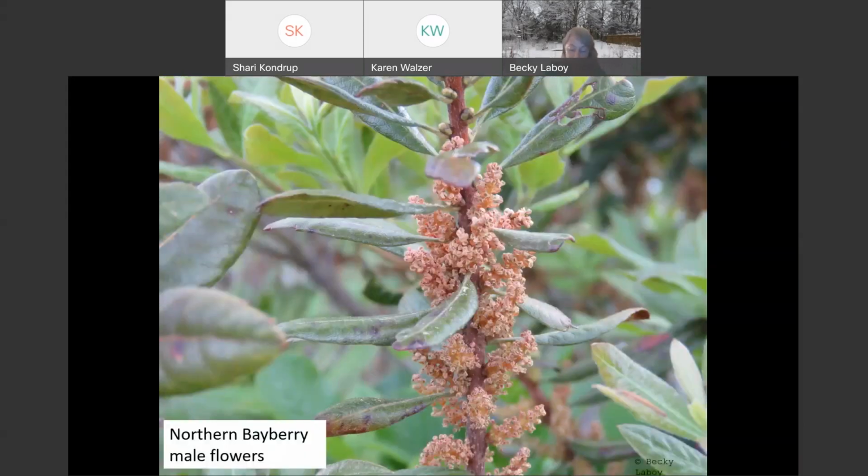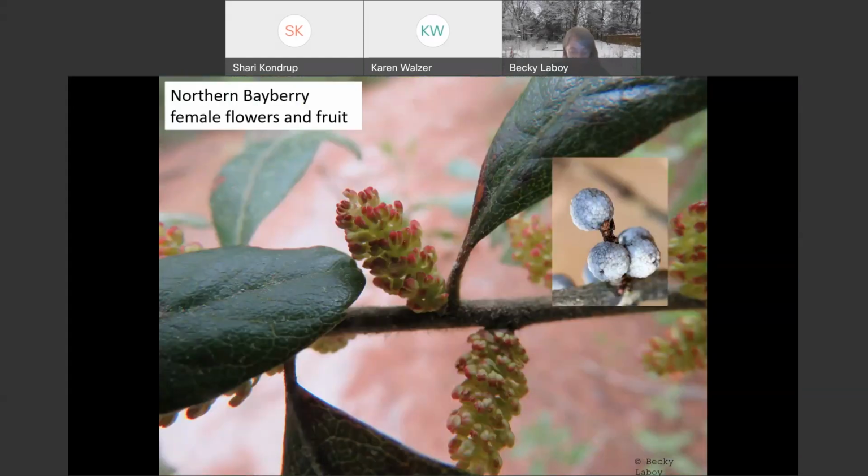Flowers are dioecious, so a male and female plant are needed for the female to bear the fruit. And pictured here are the male flowers, or the staminate flowers, housing the stamen and the pollen. And you can see a dusting of pollen on the leaves. And these are the female flowers getting ready to receive the windblown pollen.